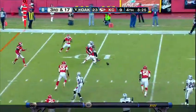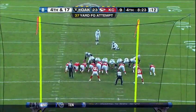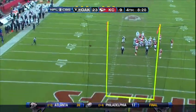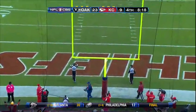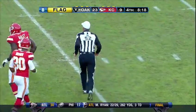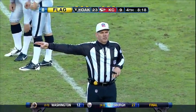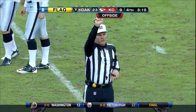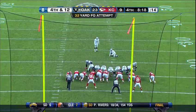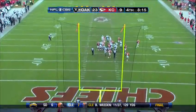3rd down, 17, drops. So here's a 37-yard field goal try by Janikowski, who's hit from 36 and 35 from 29. Flag has been thrown. And he missed it, Kevin. Wide right. Offside. Defense number 30. Oh, wow. 5-yard penalty. Repeat 4th down. They'll get him this one now from 32 yards away, hitting his previous 3, missing that last one, but the penalty gives him a 2nd shot. And sure enough, he puts it through.